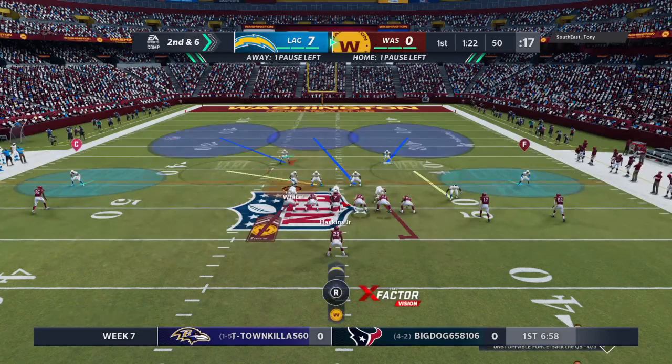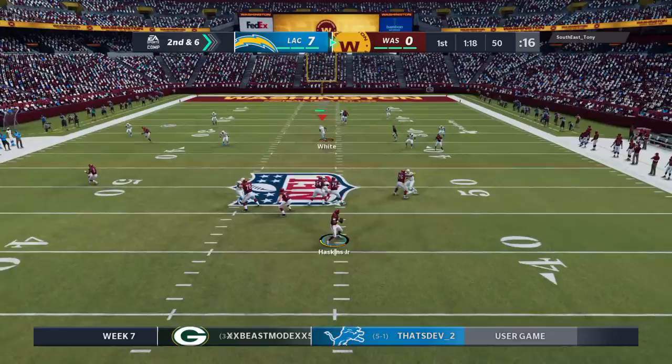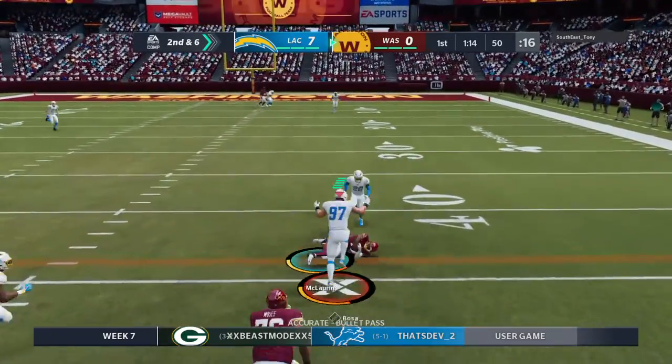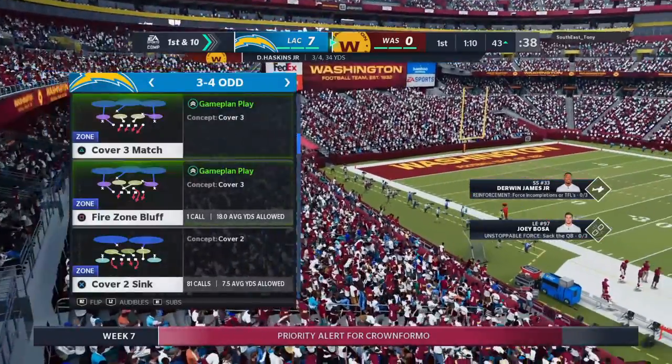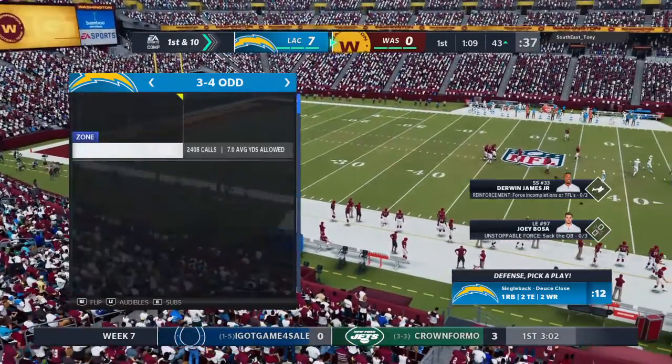From midfield now, Haskins. That's complete to his receiver, McLaurin. And he'll get it down here to the 43. 6 yards the pickup, and that's a 1st down.